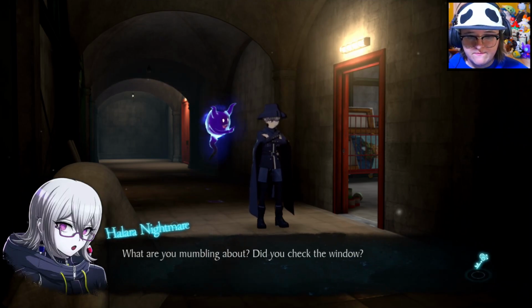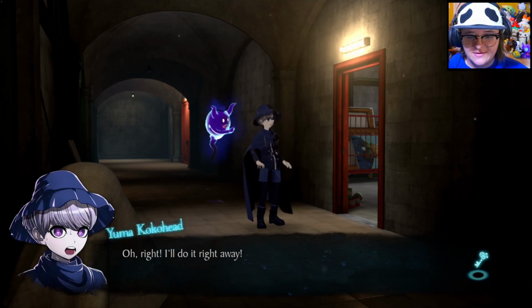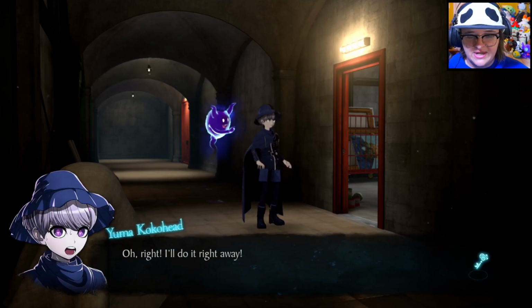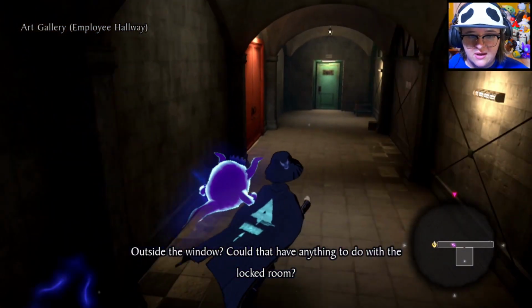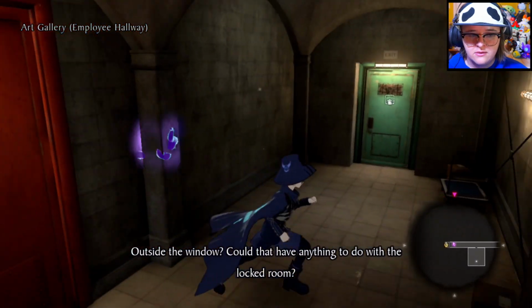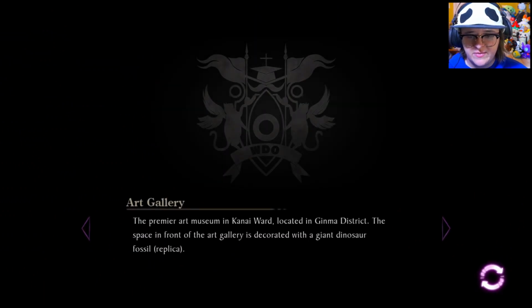Did you check the window? We haven't even left yet, Halara. Don't even worry about it. Oh, right. I'll do it right away. Yeah, we need to go check right now. But, outside the window? Could that have anything to do with the locked room? How do we get to the window, though? Art gallery rear area. Okay, rear area, here we come. Although, what exactly will we find over here? That's the real question. We can't see it in the past, though.